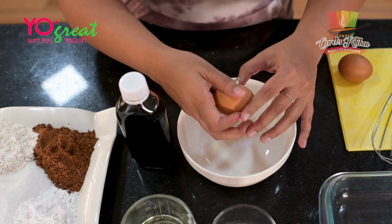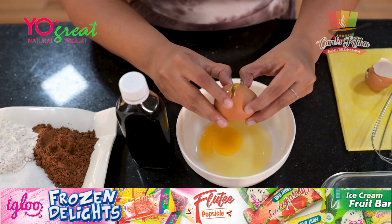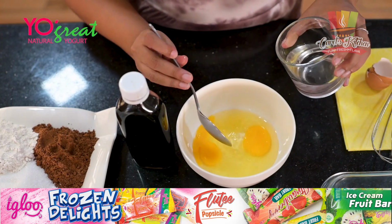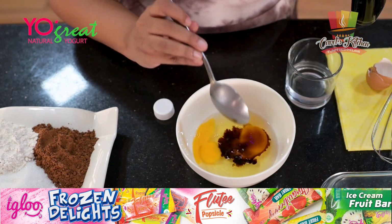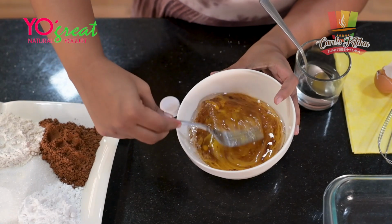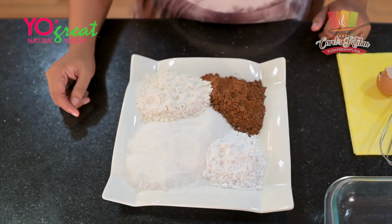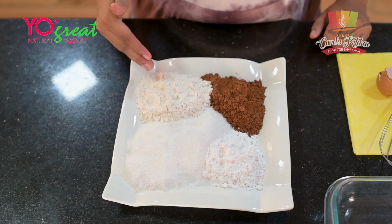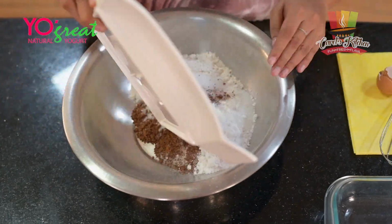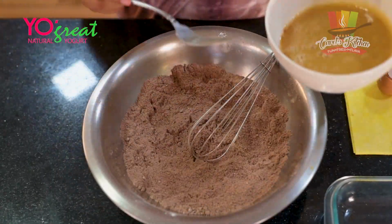So we have two eggs. Two tablespoons of water, one tablespoon of vanilla extract, half cup of vegetable oil, and now we mix. Now we're mixing our dry ingredients. We have sugar, icing sugar, all-purpose flour, and cocoa powder. We whisk it in a bowl. Now we're going to add our wet ingredients.